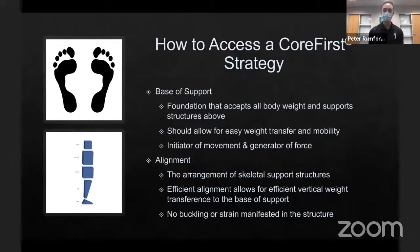Okay. So base of support, it's the foundation that accepts all of the body's weight and supports the structures above, right? You want a house to have a good foundation. You want your body to have a good foundation, a good base of support so that you can move well. If, let's say, you have really poor balance, maybe your foot is not very flexible, and you don't transfer your weight well, that can really affect how you move, how your core fires. So all things that we're looking at in the clinic.